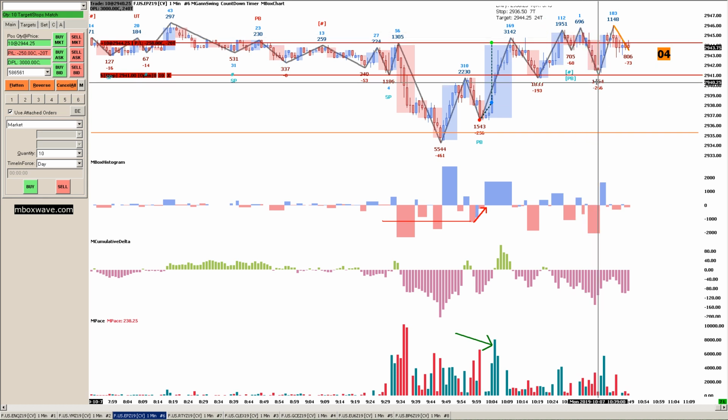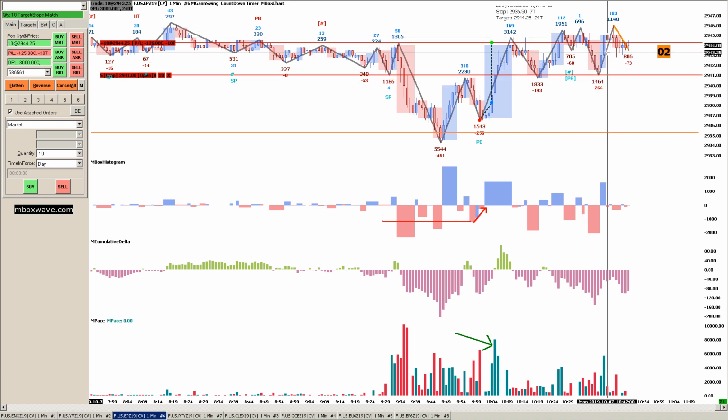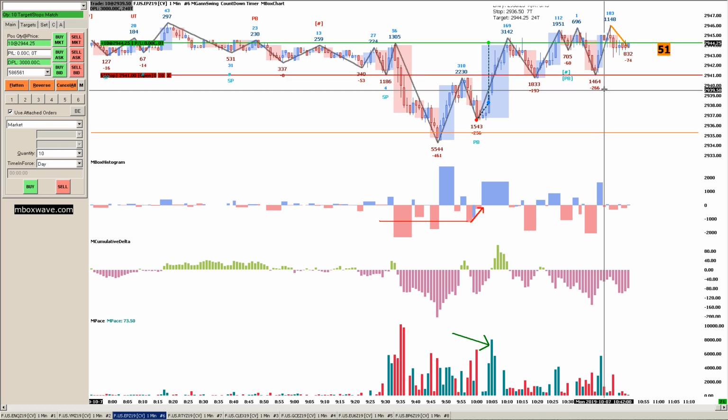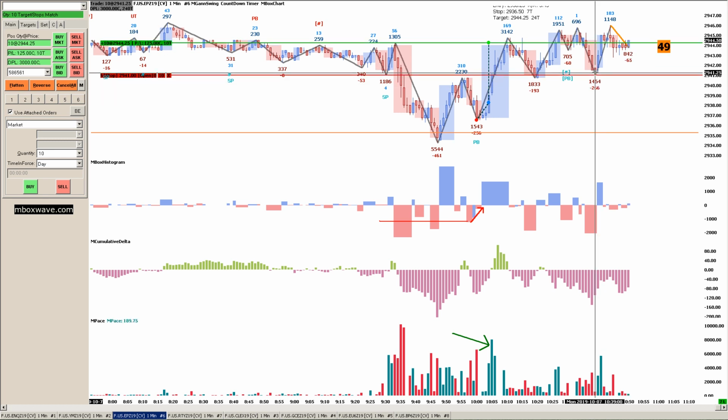Then price came down here, whipped right back up, and is getting kind of stuck in this zone. So I wanted to get in here and put my stop under this swing point, because I also noticed an effort, no result situation.